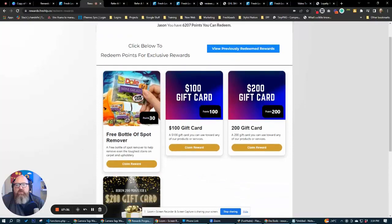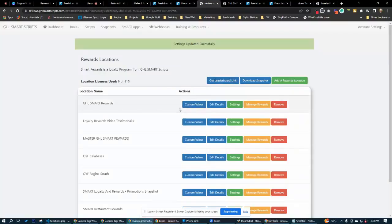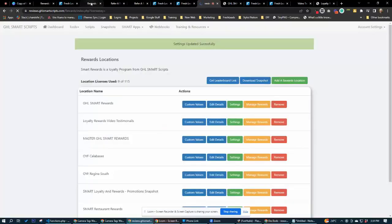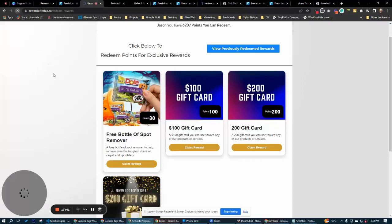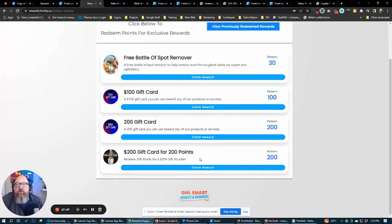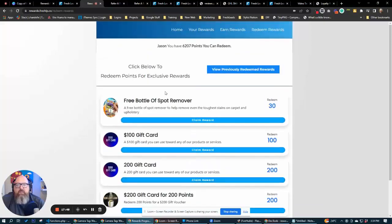So we have a few different templates of the way rewards are laid out. This puts points there and has gold there, and then we also have horizontal with circles. So a bunch of different customization options, and we're continuing to add to this whole system here. So if you want to do a horizontal layout where people can claim rewards, you can do that as well.